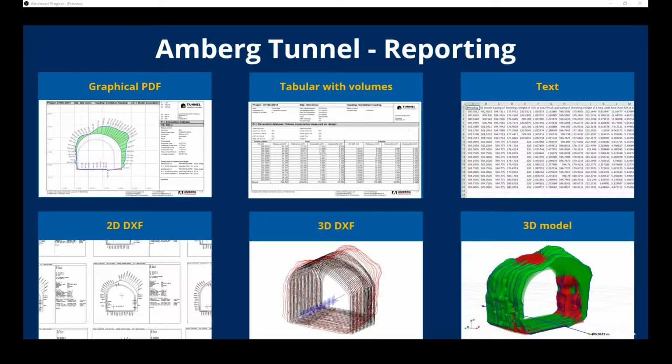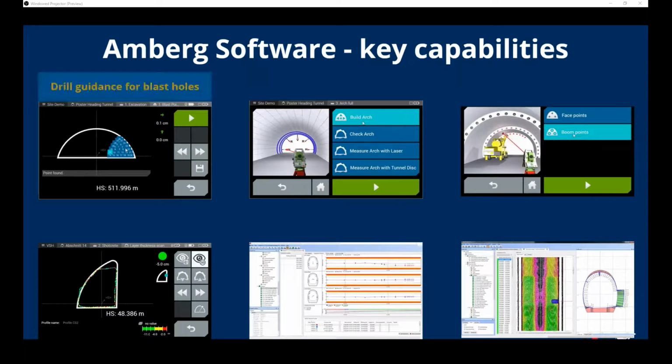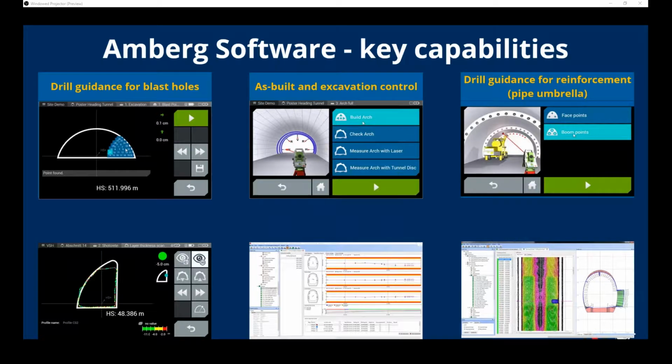And we are getting closer to the end. So as a bit of the overview, so the key capabilities we have seen mostly today. So one is the guidance and stake out of the points, easy to use and intuitive in the field. As built and excavation control, so point check, profile measurement, all the documentation can be easily measured and then documented in the office. There are also more guidance tasks. For example, when you need to drill pipe umbrella, we can also navigate directly the machine to the right place and angle.